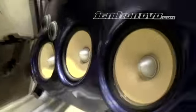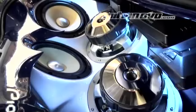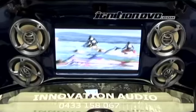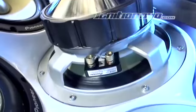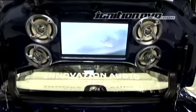Liberating all that energy is 3 sets of Pioneer component speakers in the front, another 2 sets in the rear, and 4 12-inch subs. There's also a 17-inch LCD screen mounted on the dash, and a 17-inch LCD panel in the boot lid. What's most impressive about the system is the custom fiberglass enclosures in the doors, the top of the dash, and the entire boot cavity.